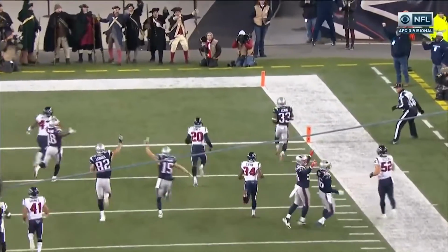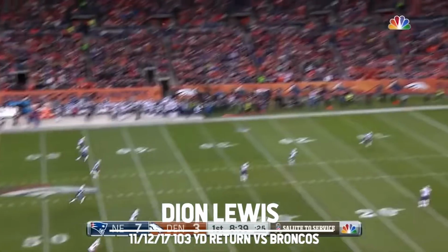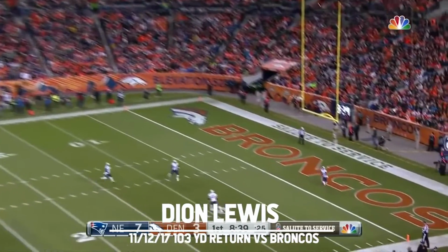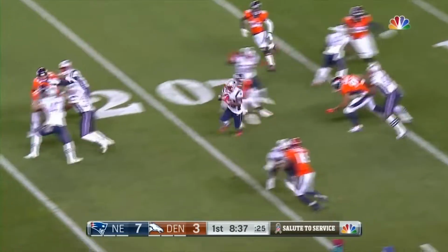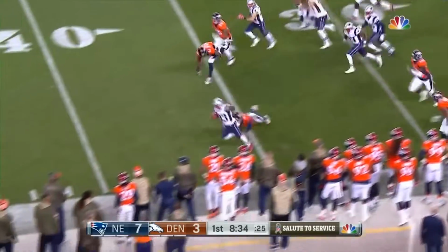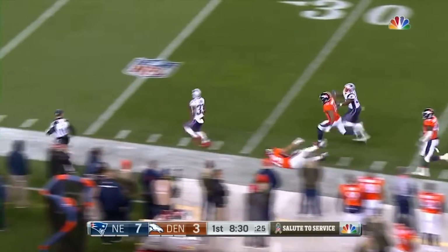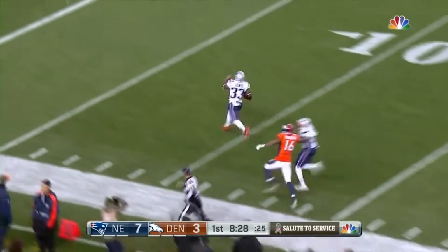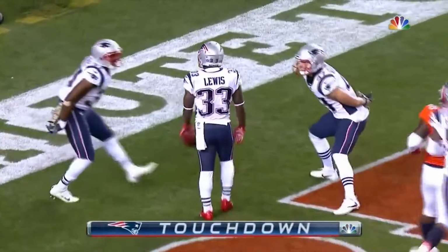And Brian Peters, the Manis will send it down toward Dion Lewis. And this will be returnable from a yard in the end zone. Here comes Lewis. Lewis down the sideline. Lewis still on his feet. And he will be not tackled. And if he stays in bounds, and he does, it is a touchdown. That's 103 yards.